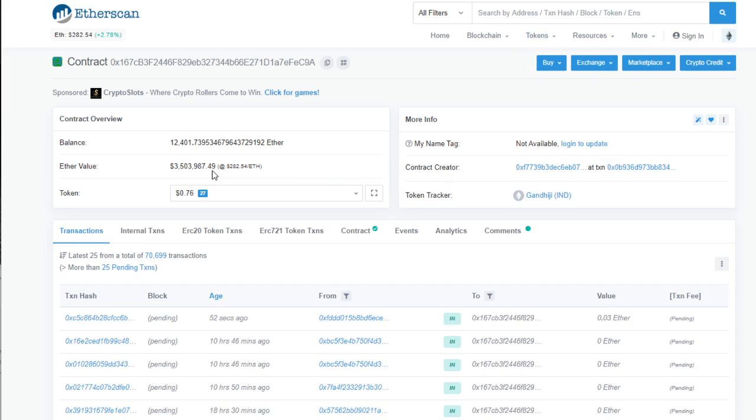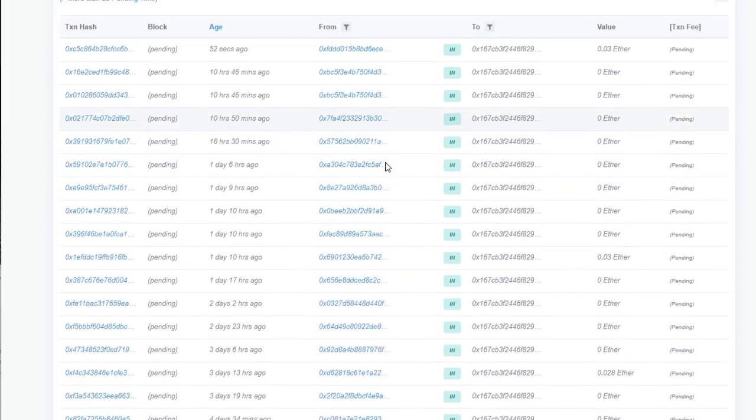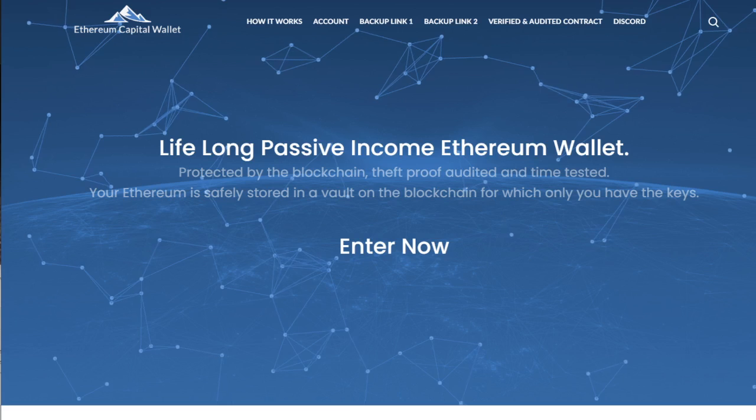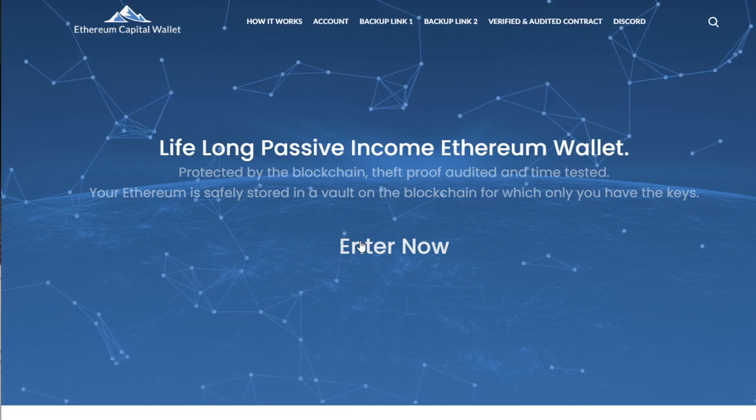There's what, $3.5 million in there? What? Yeah, 12,401 Ethereum. So there's transactions happening all the time. When you hit enter now, it'll take you to your account.